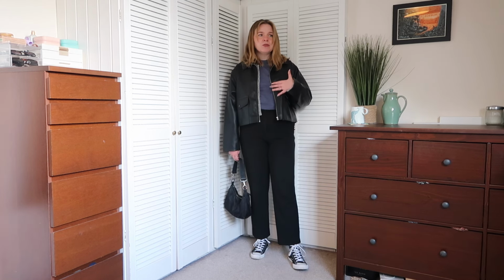So yeah, this is a way that I would style a striped tee, and I think this is just a really nice way as well to bring any t-shirt into the autumn months, just by layering it up. And this is definitely an outfit that I would wear on a weekend to go get coffee or whatever. Really love this outfit. I feel like this is just a classic Emma outfit.